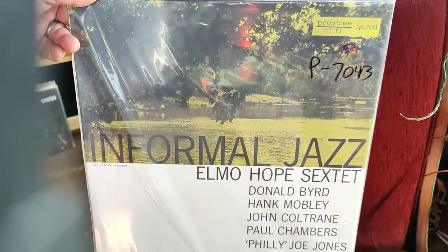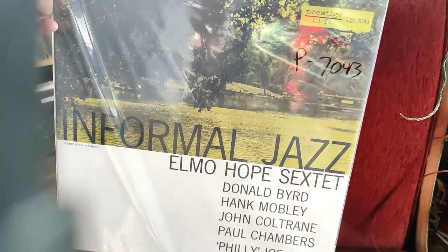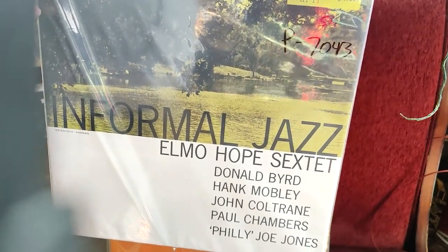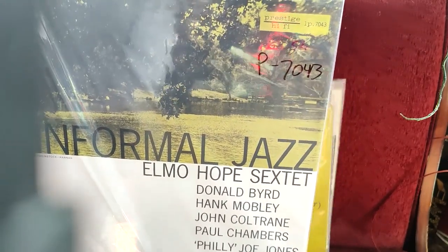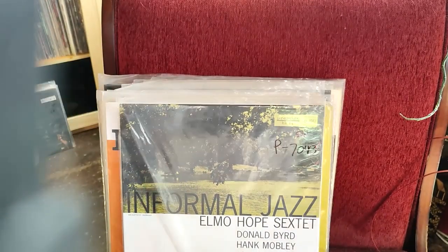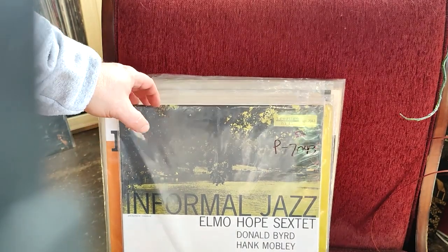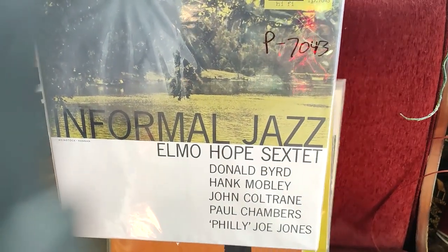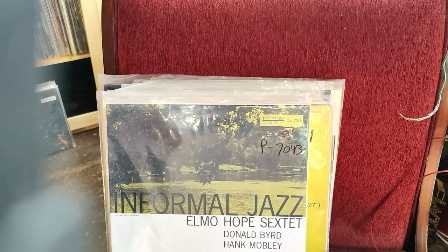7043, one of the toughest to find Prestige records, really. What a lineup. This is Blue Note quality hard bop here. Elmo Hope with the backing of Bird, Mobley, Coltrane, Paul Chambers, and Philly Joe Jones. So it's a pretty all-star, outstanding record with a great cover. It was eventually released as an album called Two Tenors, probably in the late 60s, with Coltrane and Mobley as the leader, but that's its original form.